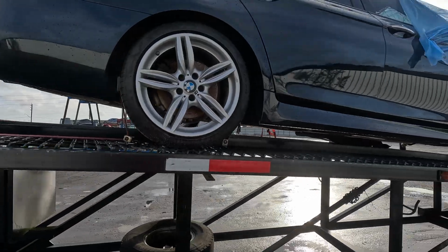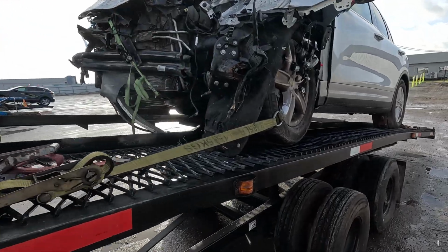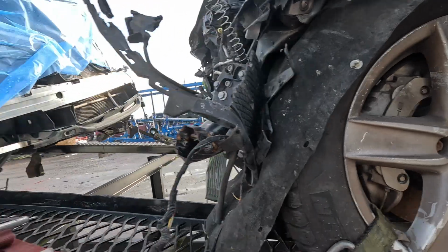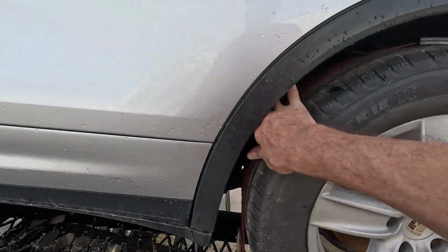I got them strapped down. Porsche's in bad shape, Cayenne. I had to use an old lasso strap here because I couldn't get over with all this damage. And heading back to Daytona. It's only an hour drive.